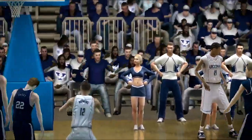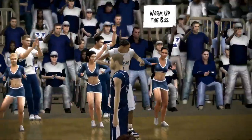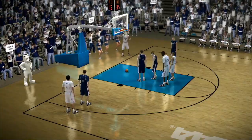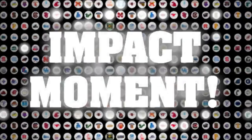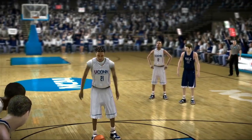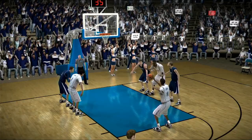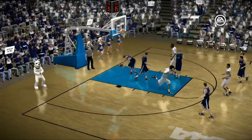Dickie V, did you see that? That was a great play, but look at him now. He's celebrating with the cheerleaders. Hey, he's out of control, Brad. He wants everyone to get up and enjoy the moment, including the cheerleaders. Joseph goes to the line for the first time. Makes the foul shot.